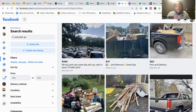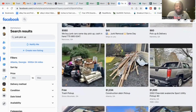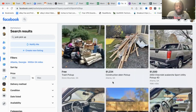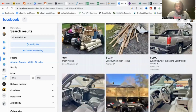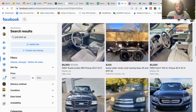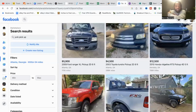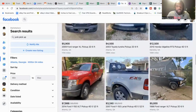$41, $60 for a bed pickup. And what you do is find local landfills in your area. I know in DeKalb County in Georgia, I have a large landfill out here that's $22 per truckload to dump stuff. So every truckload you have is $22 to dump, so you can kind of coordinate your fees around that.